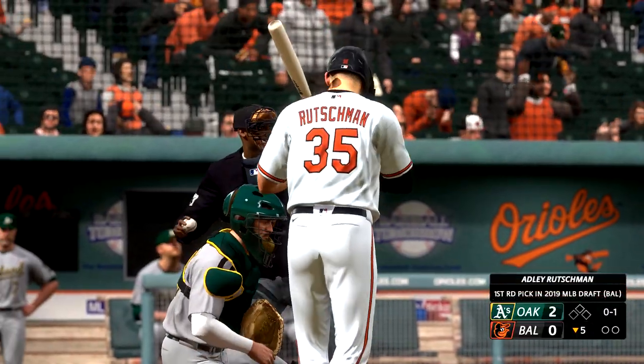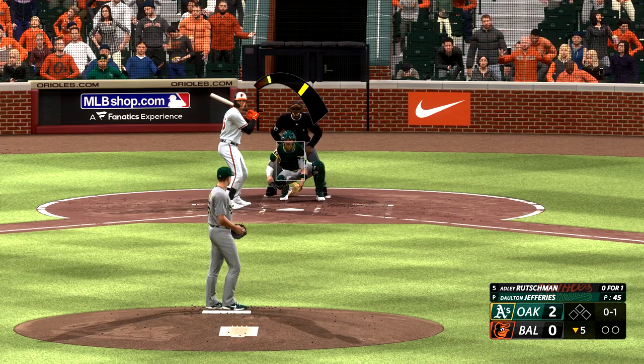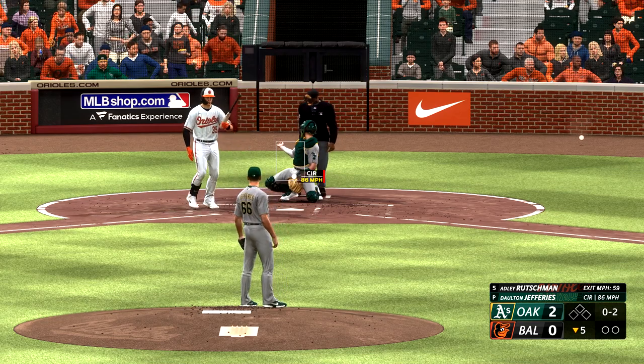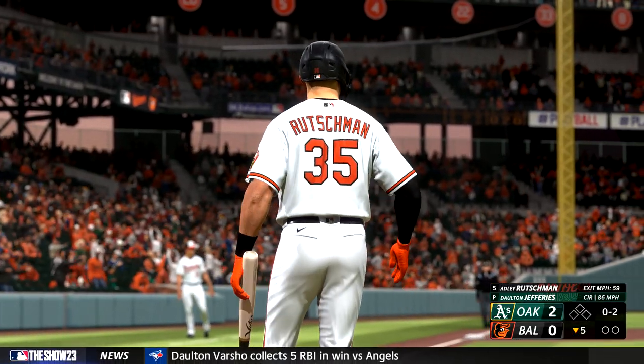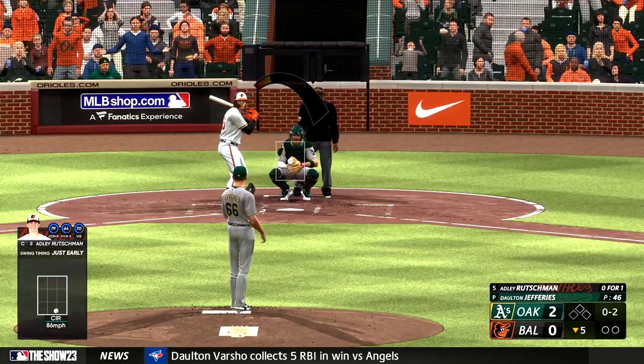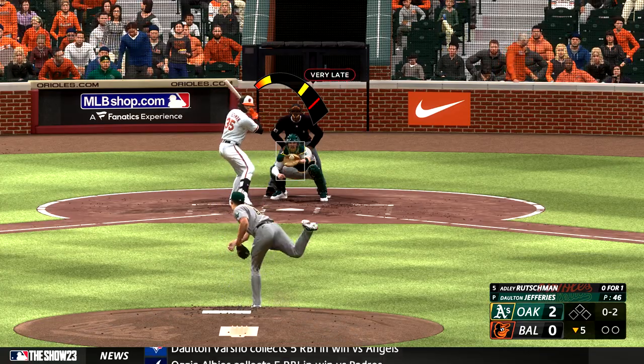Adley Rutschman, first overall pick out of Oregon State. What a college career he had. He helped the Beavers win the 2018 College World Series, and he was named the most outstanding player of the tournament. Yeah, I found it interesting that in his rookie season, many baseball experts said that he was the best catcher in the big leagues at the time.